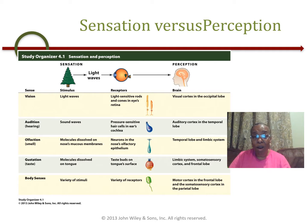And then, of course, our body senses. Here, you're talking about a whole different type of stimuli, anything and everything that can come in. How we might feel the touch when we're touching our hand, when the wind blows and touches your skin. There's a variety of different receptors being activated. Some things within the motor cortex and the parietal lobe are impacted.